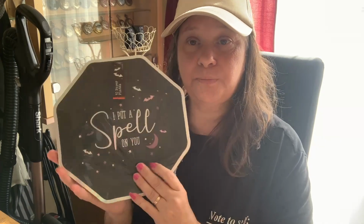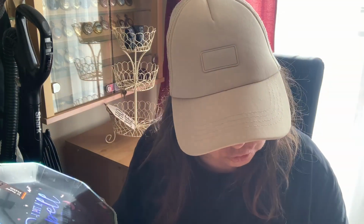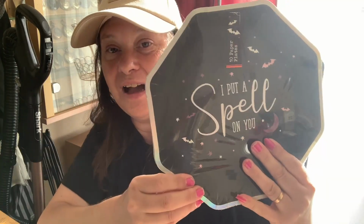Although I said I wasn't going to do any decorating for Halloween, I possibly may change my mind, but I'm not in that frame of mind. I did pick up these plates. These were, I think, 129. I'm sure they were 129. These are the Halloween plates. I put a spell on you. I just thought these were really good, and this is our set of 10, because they're going to get used over the season anyway. So, as I said, it's just a small haul.